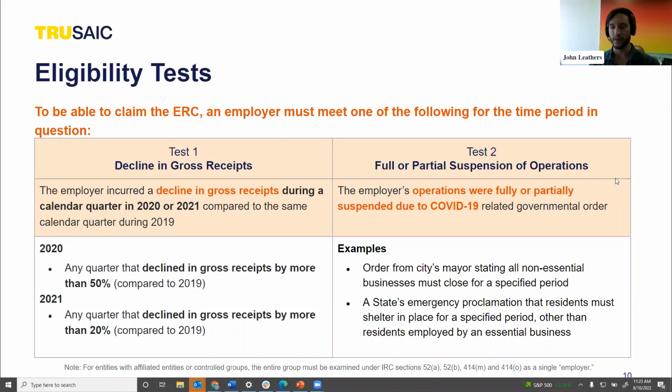One is what kind of business you are, and two, where were you geographically operating? And so one of the things that we've done here at Trusaic is develop a really robust and rigorous qualification framework around that second test, that full or partial suspension of operations. And that's where we're able to really qualify a lot of employers that didn't believe or weren't aware or didn't have the time to figure out the nuances and the intricacies of those rules, and that may have even been told by someone like a CPA or bookkeeper that they didn't qualify for the retention credit because they didn't pass the first test.